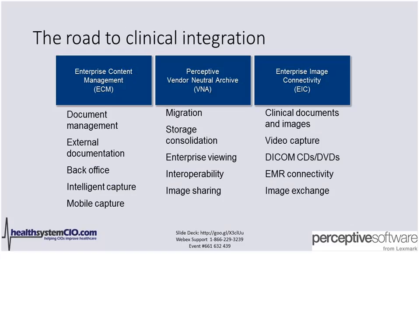So at Perceptive, that road to clinical integration takes the form really of 3 main areas. And these range from very specific solutions that we call enterprise content management that puts business and clinical documents at your fingertips, the vendor-neutral archive, which is primarily used in medical imaging but handles all kinds of enterprise viewing, and then finally enterprise image connectivity, and these are solutions that allow you to capture video, for example, or integrate information with your electronic medical record.